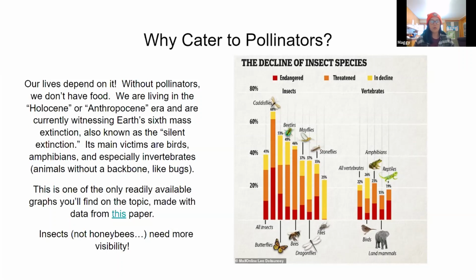And so overall, what we want to see is insects, not just honeybees, getting more visibility. And we want to raise awareness about that. And the reason that honeybees have kind of taken the spotlight for this big extinction awareness that people are trying to garner is because they give us something really tangible to hold on to.